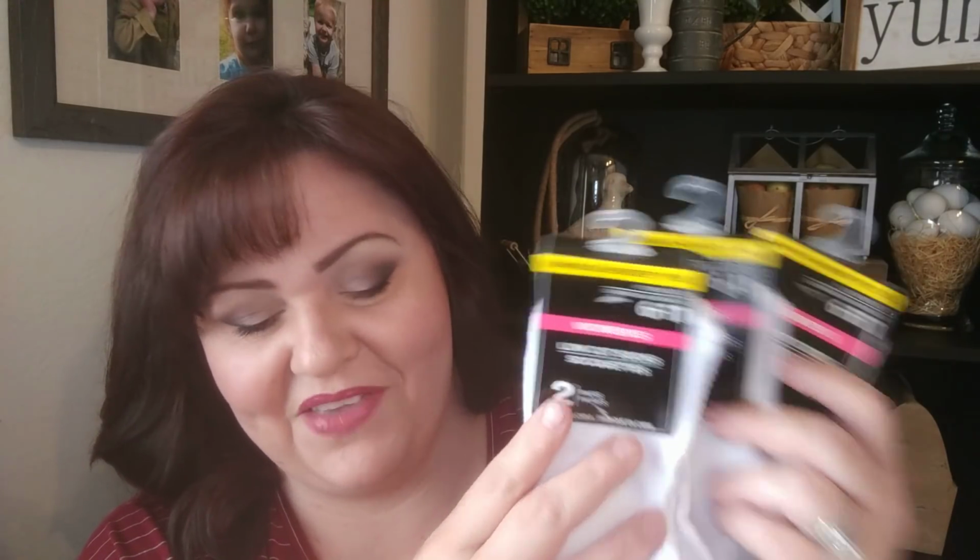Now this is why they're my favorite. First of all, you get 2 pair for $1. They're really light on top, and there's almost like a design or mesh on top, and then they're nice and heavy on the bottom. And this is why they're my favorite.